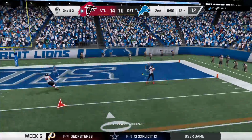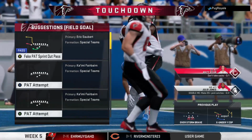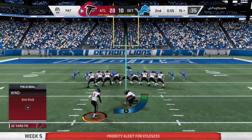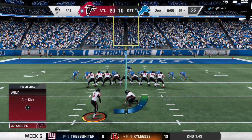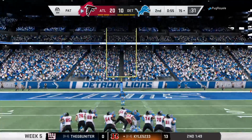Now it's Ryan. And he'll take it into the end zone. Touchdown, Atlanta. Matt Ryan now 3 first-half touchdown passes. And the Falcons push further out in front. And that'll give them a 2-score lead here, but I'm looking ahead.